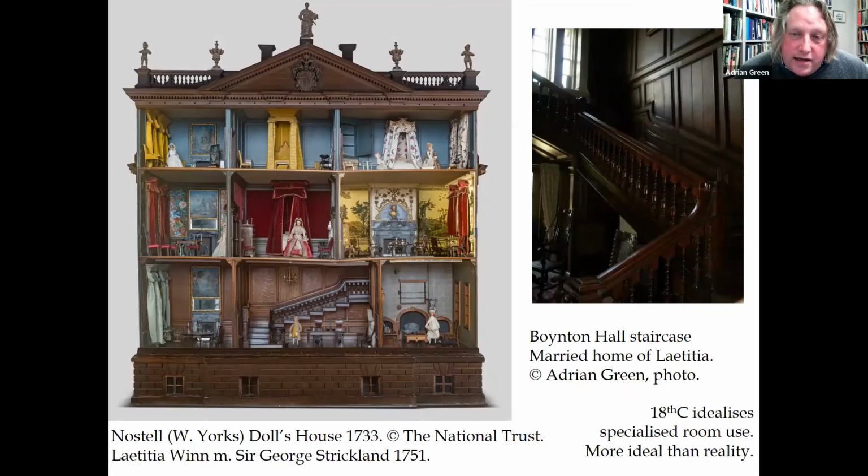So it's just interesting to think about how women bring their earlier experiences to their married home, particularly given the fact that women aren't usually directly involved in building. So there's a lot of variation perhaps in how far a married woman might have a say in the form of a house being rebuilt or remodeled.